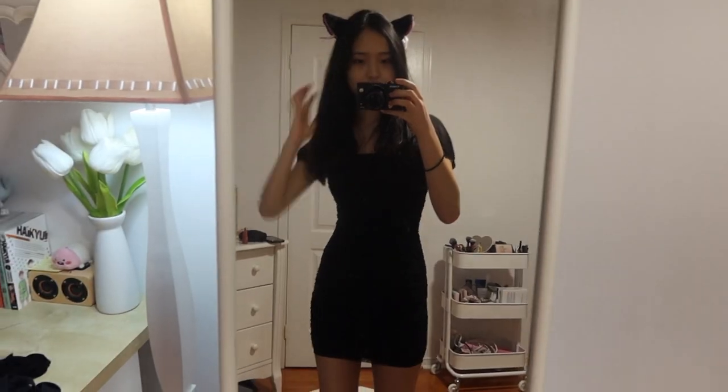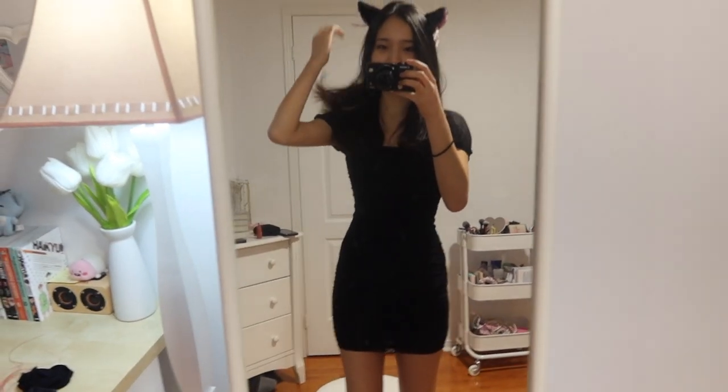So I'm done my makeup. This is my fit. It's so basic. And I didn't do my cat makeup yet. I don't know if I'm gonna do whiskers and stuff, but I'm bringing eyeliner in case.